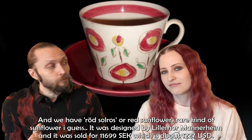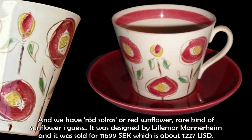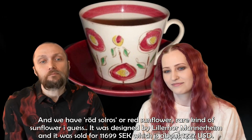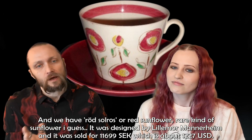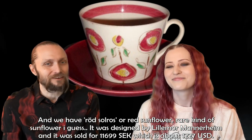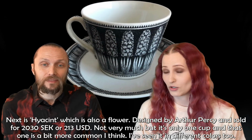And we have Röd Solros. What's this? Solros? Sunflower. So red sunflower. It's a rare kind of sunflower, I guess. It was designed by Lillemor Mannerheim, and it was sold for 11,699 kronor, which is about 1,227 US dollars.